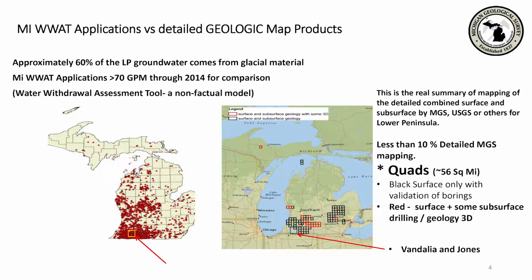The red square shows where the mapping area that we're doing, and if you look at the map on the right, that shows where we have put together sufficient detailed subsurface and superficial geology to have a better understanding of the geologic framework. Most of the state hasn't been mapped. We've only mapped 10%. The dead zone is down here in Jones and Vandalia.